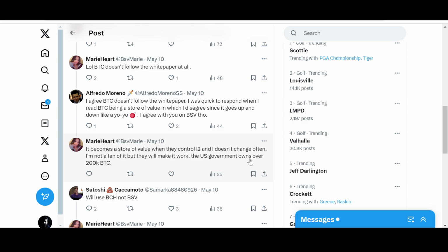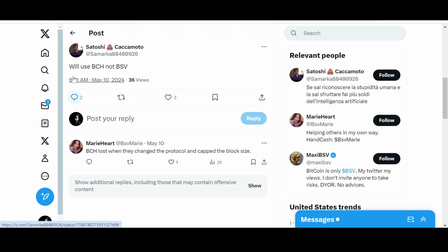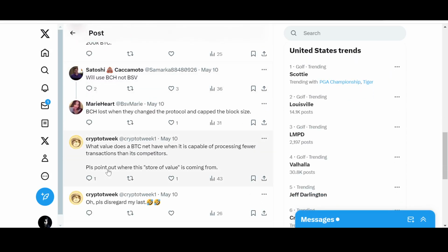The US government owns over 200k BTC. I mean, that's a lot. That indeed is a lot, guys. We'll use BCH, not BSV. Okay. BCH lost when they changed the protocol and kept the block size. I mean, in the grander scheme of things, that isn't that much. Yeah, I thought something else. Do you think it is a lot? Yeah, 200k BTC. I thought 200k dollars. Okay, so yeah, that indeed is a lot.